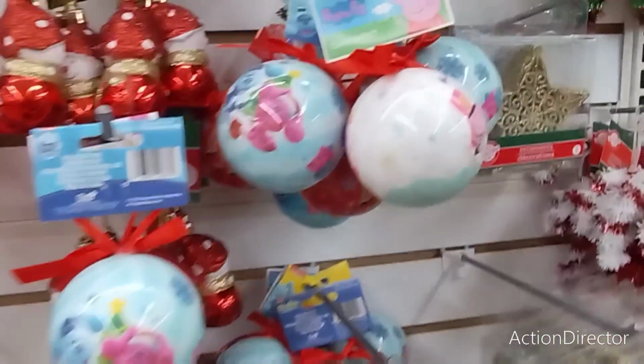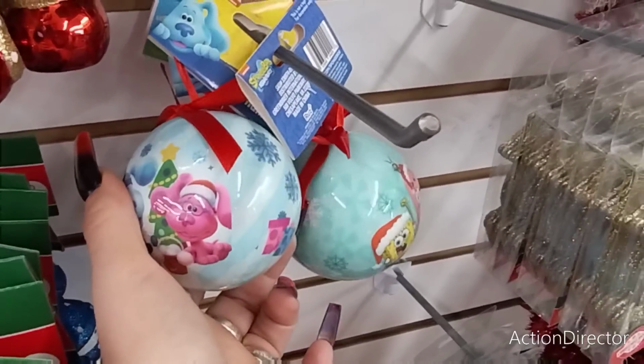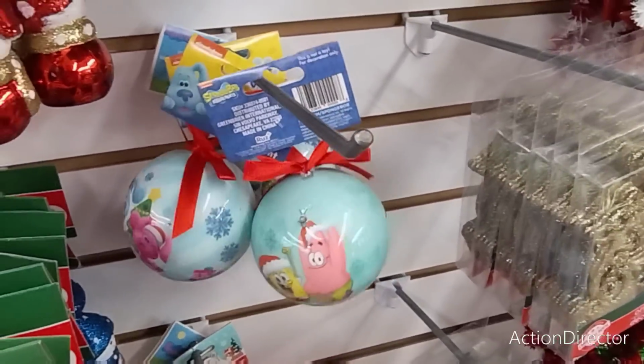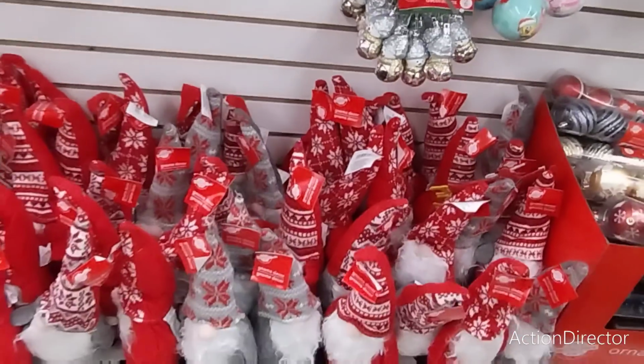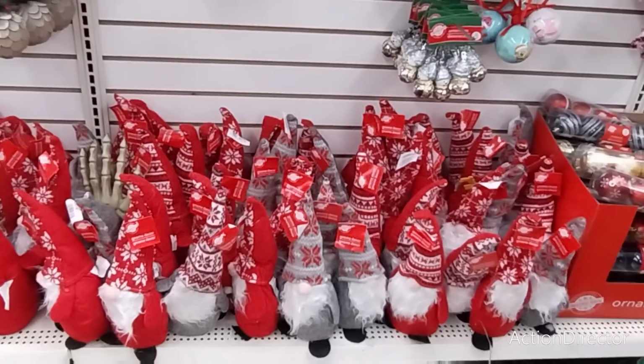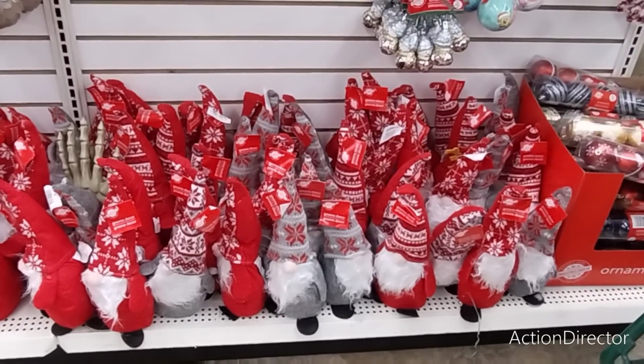All right, and then they also have Peppa the Pig, and they also have SpongeBob. And is this Blue's Clues? God, scary that I'm trying to know this stuff. Yes, that's what it is. All right, they have a lot of gnomes right now, so definitely hit your local store for gnomes. There they are. Yeah, a ton of gnomes.